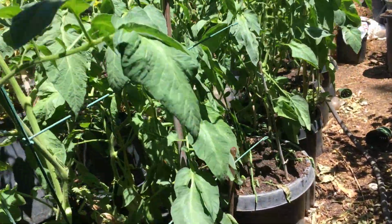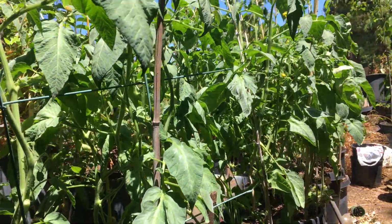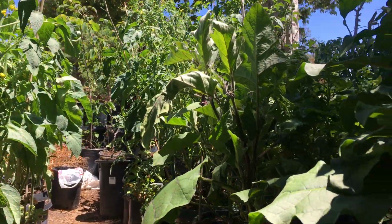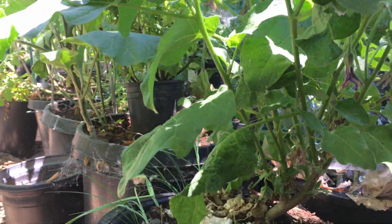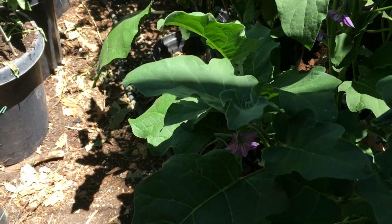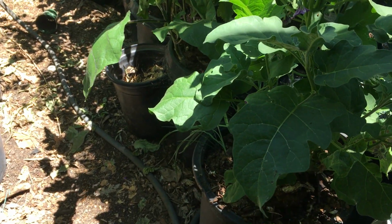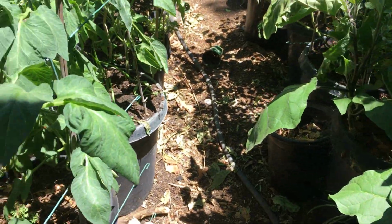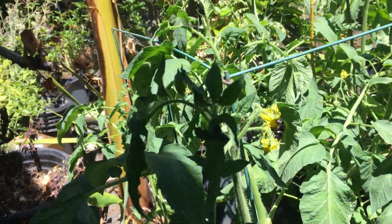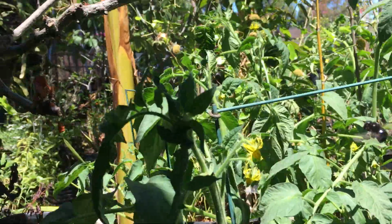So these are the tomatoes. Maybe I have 30 pots or so. The reason why I want to grow tomatoes this year is because of the food shortage issues and the high gas price. So if I plant these myself, I don't have to run to the grocery store and it saves me on the gas. Plus I get organic tomatoes. And then I can basically can them.